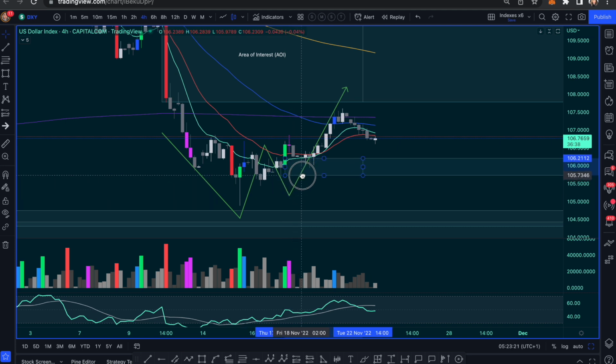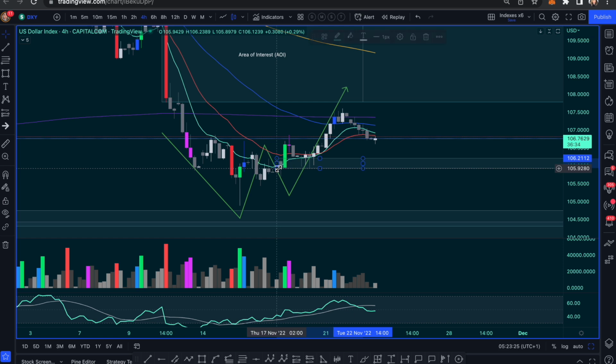That means that we want to make sure that the Dixie stays clear of this area right here. So as long as it's above it, or if it comes back into it, then we're going to be okay for a continuation of a trend, expecting a rise level 3 with a pullback first on Bitcoin and Ethereum, which I will get into closer in a second.